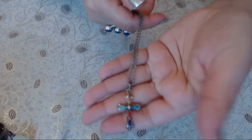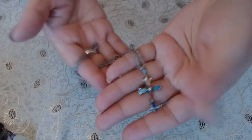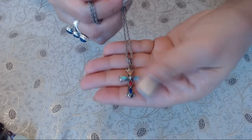And next we have, oh, the colorful one, here. It has colorful stones and it's a little cross. And it just got tangled. Here it is. It's a cute little, well, it's not that little. It's a cross with colorful stones, and it does come with this nice chain. And this one also is marked and tested, and I put this one for 20.